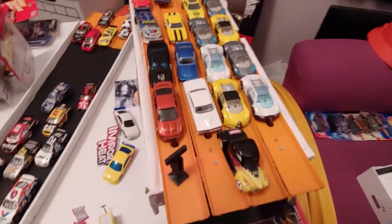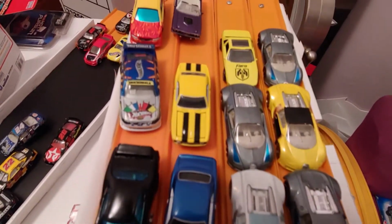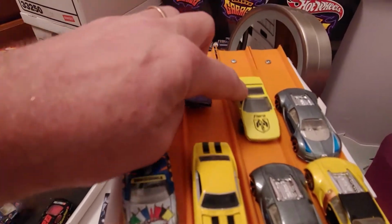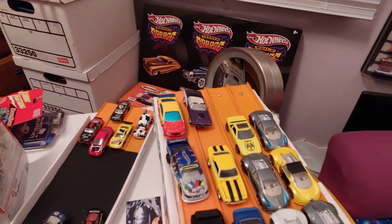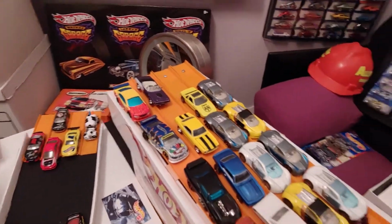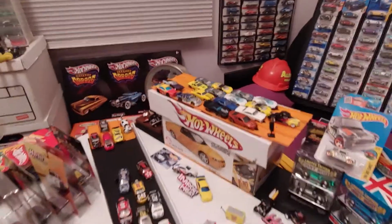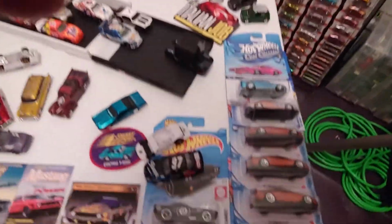Oh, there's some eye candy for you, Craig. I think you saw him the last time. Oh, look. It's a Pontiac Ferrari. Ferrari had something to do with that. That's kind of cool. All right, you guys. Oh, yeah. Look at this.